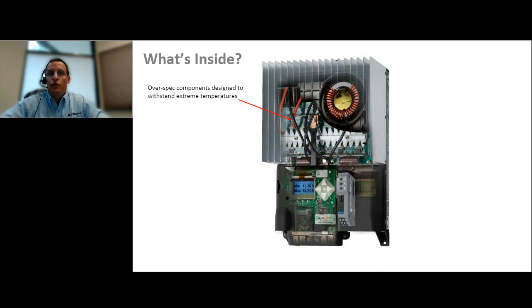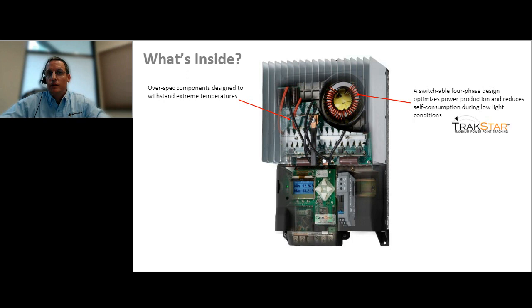There's a switchable four-phase design, which means we basically have 4 converters running in parallel in the product. And this gives us a lot of flexibility in power delivery. So for example, in low light conditions, we can turn off 3 of the 4 phases and only run on 1 phase. This reduces the self-consumption of the product. It increases the efficiency. It also makes it dynamically controllable as the power production of the array goes up and down throughout the solar day. We can turn these phases on and off successively.